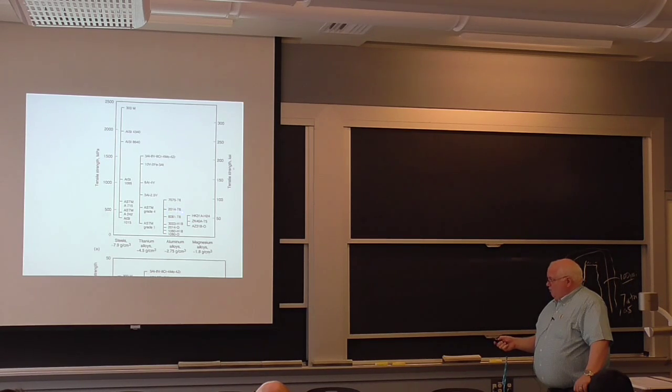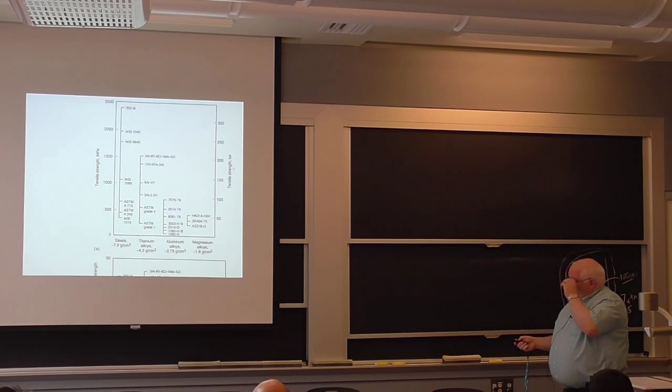2014 is an aluminum copper alloy, it's been around since the 1920s. In fact, the Wright brothers' engine block for their engine in their flight, which goes back over 100 years, was an aluminum copper alloy. 6061 is the workhorse, about 50 KSI strength.